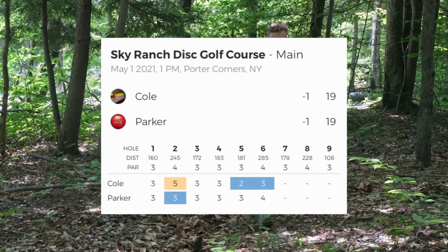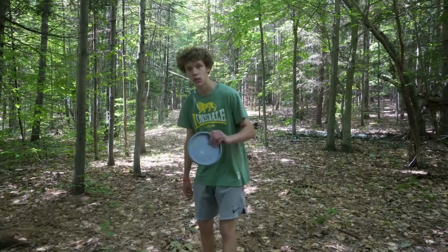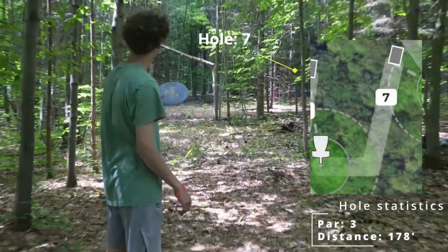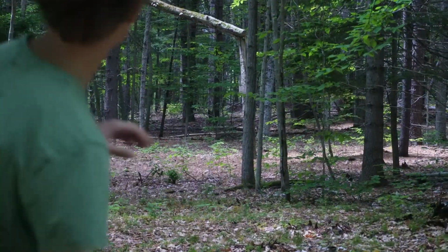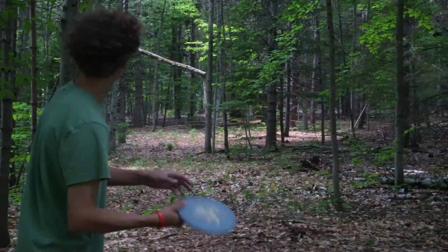Easy bird. This is hole 7, 178 feet. It's a dog leg right. Triple Mando through the fallen tree. There is also a drop zone if we do miss. You'll see that if one of us does miss.